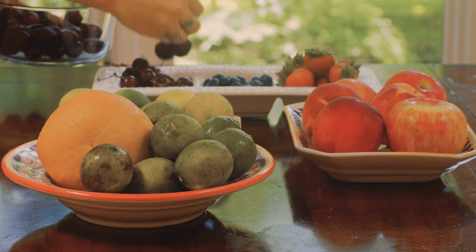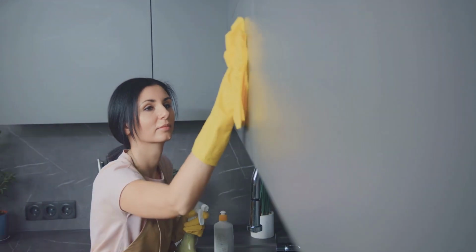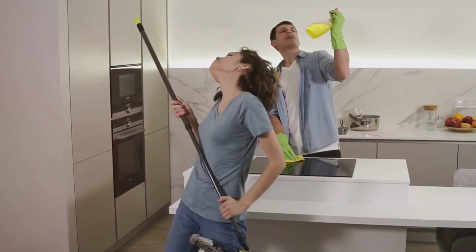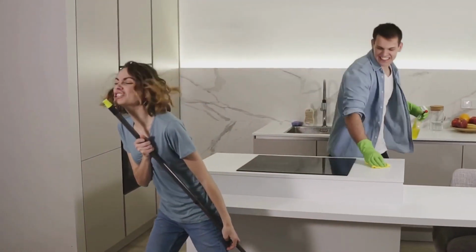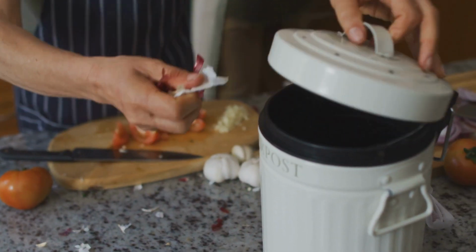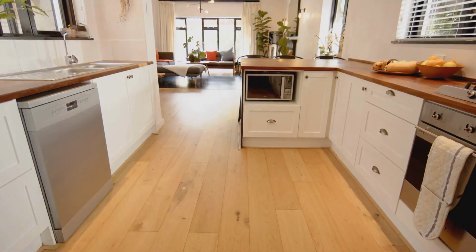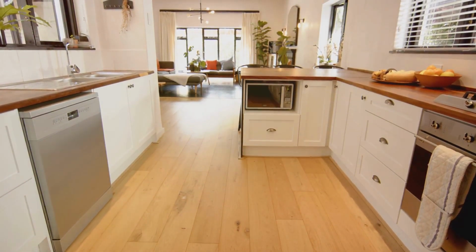Next, prioritize cleanliness. Wipe down your countertops and sink daily with hot, soapy water. Don't forget to clean appliances like blenders and garbage disposals where fruit residue can accumulate. Lastly, take out the trash regularly, ensuring your bins are tightly sealed. Remember, a clean kitchen is a fruit fly-free kitchen.